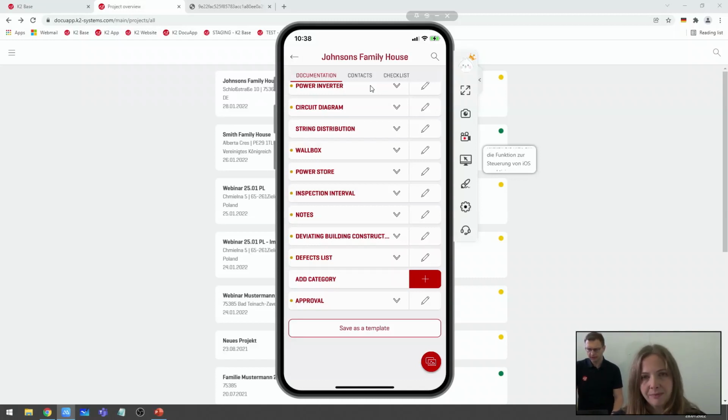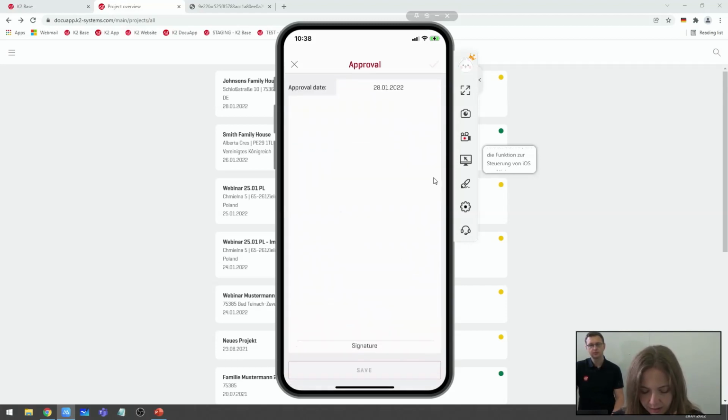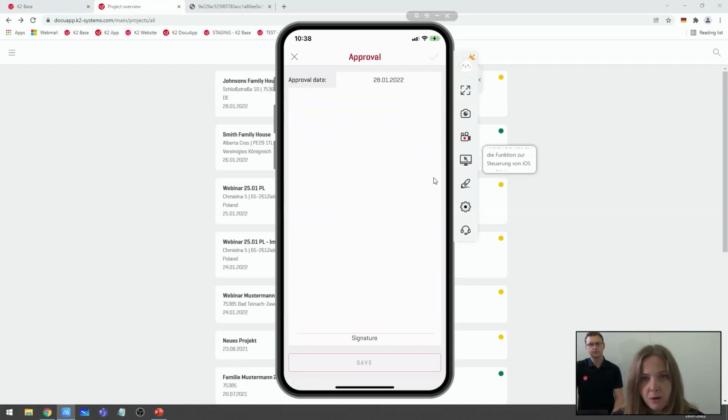Yes. Okay. And then Mr. Johnson is happy and he wants to sign, and the project is finished. And the last section here is the approval section where you can get the signature. So as you can see, it's empty now, and you click on this edit icon, and your customer can sign with his finger on your smartphone or your tablet.